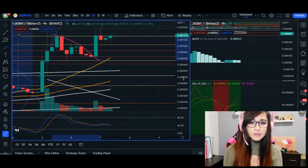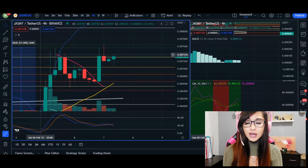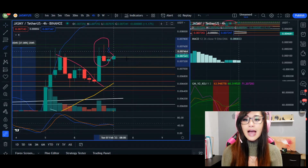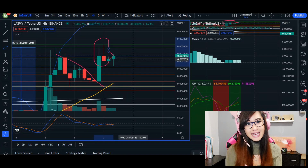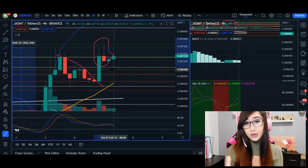Now, one of the things that we can see here is this red candlestick at the very top hitting our area of resistance. This candlestick is represented by a hammer candlestick. At the very top of an uptrend, it is showing us a hint of an exhaustion of the uptrend and that soon the price is going to retrace or correct down.